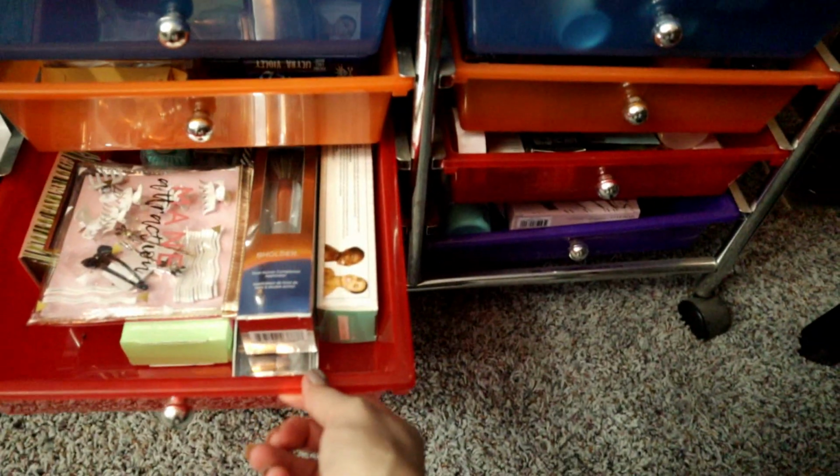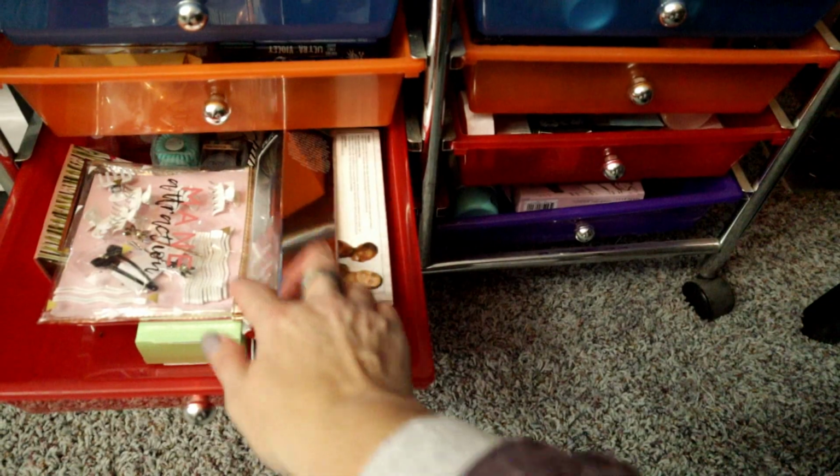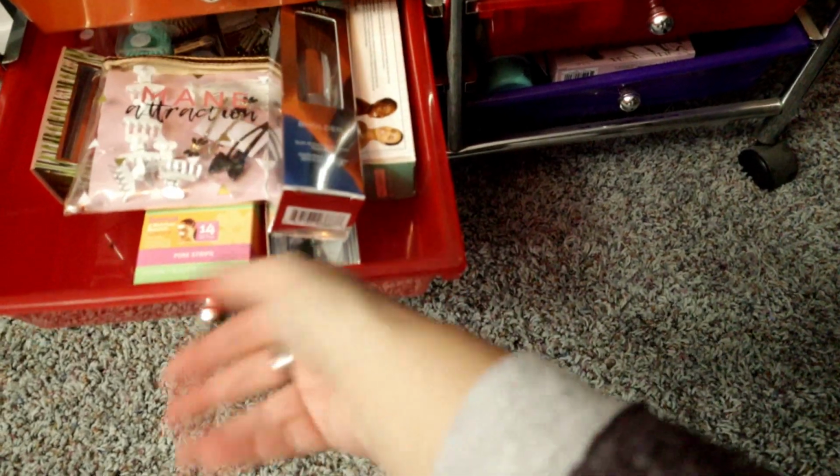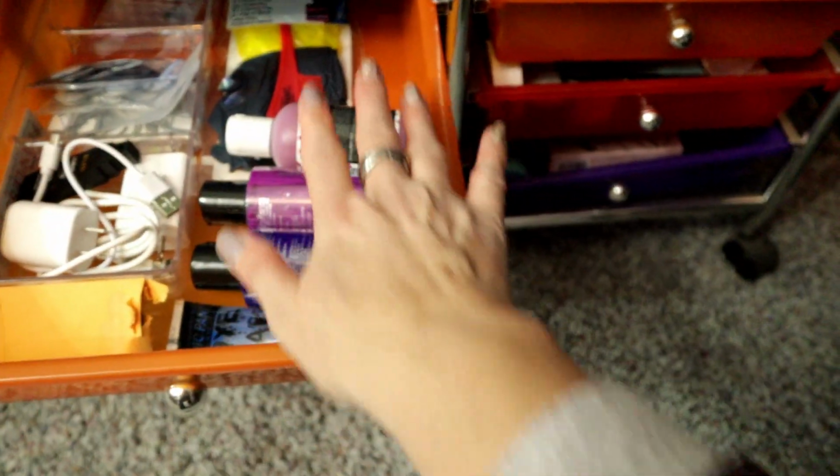This is my drawer of declutter stuff for when I get around to a declutter. This is hair product, and there's brushes in here. There's just miscellaneous stuff in here. Lots of hair stuff. This one is hair color and tools. So this goes to my magnetic palettes, and then this is for charging stuff.